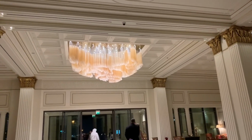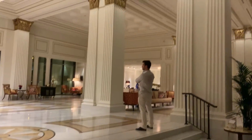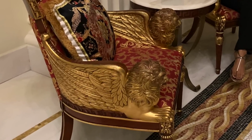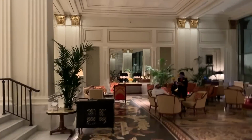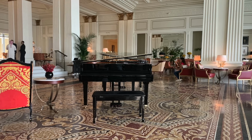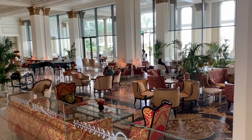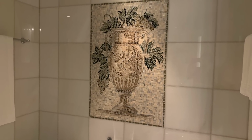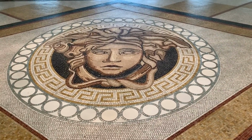This place is filled with spectacular architecture, it's oozing with opulence, and it has bespoke Versace furnishings throughout. The Italian craftsmanship is superb, as seen in the marble work that's laid by expert craftsmen that were flown in from Italy. The average age of these craftsmen was 65 years old, and they've had over 30 to 40 years of experience. The tile work is a masterpiece in and of itself.